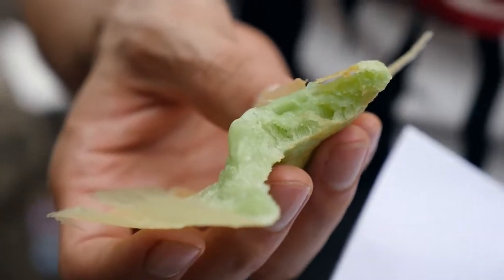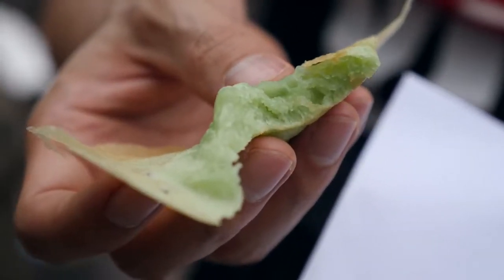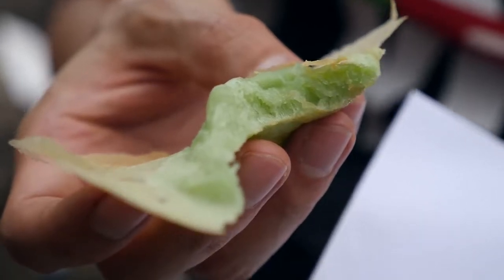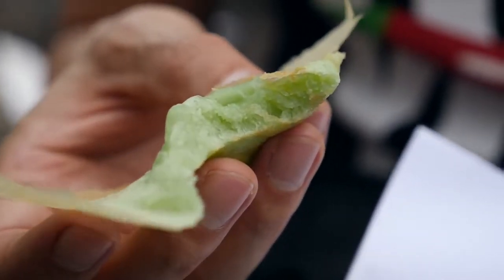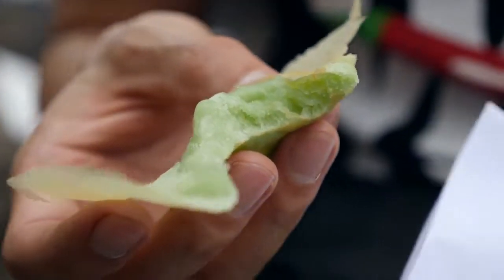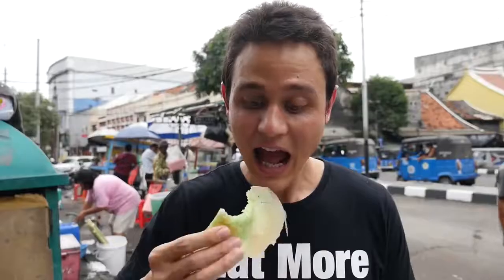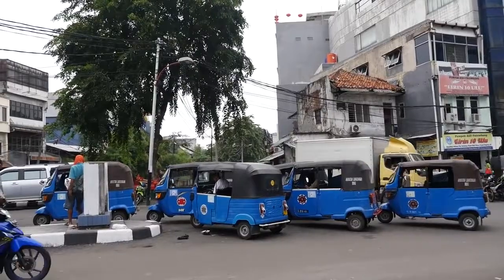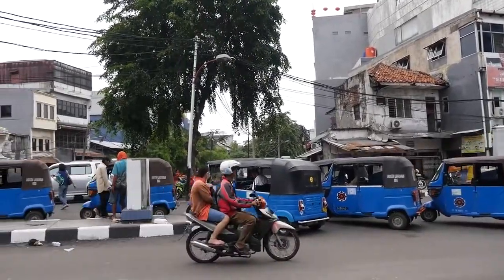The edges are crispy all the way. And then the inside is kind of sticky, gooey. It's sweet, and I'm not sure, but I think the fragrance might be pandan because of that greenness. And it sort of has just a very light vanilla-y essence. It's a very simple, but kind of tasty, sweet pancake snack.